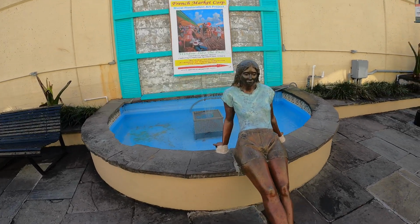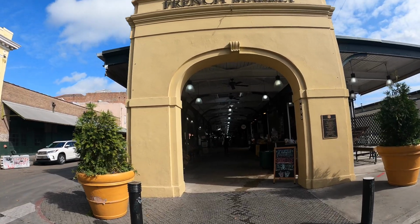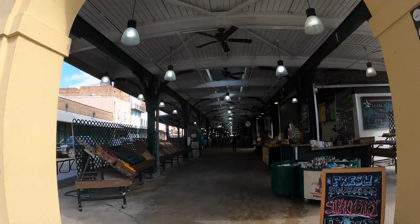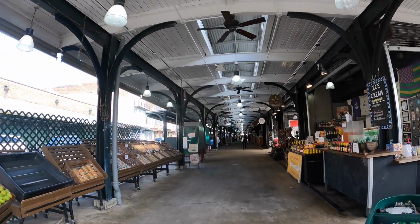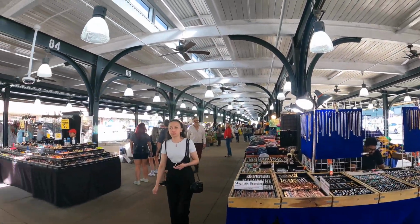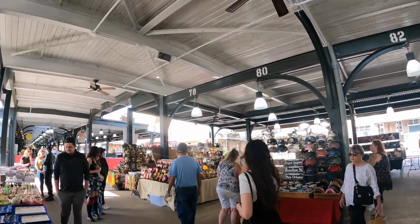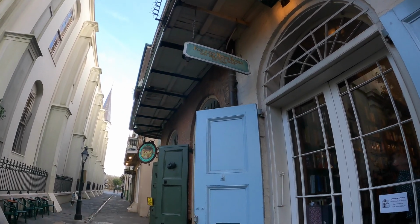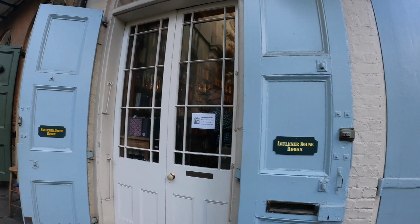And we're walking towards the French Market now, which is a lovely little shopping area. The first section is going to be food, little restaurants, things to eat, fresh foods, fresh sandwiches, and then the next section is going to be shopping. So we did also have to stop at Faulkner's House of Books. This is a very historic book house that you can buy some books.